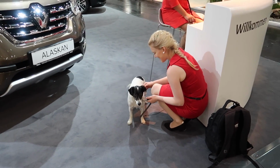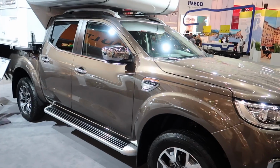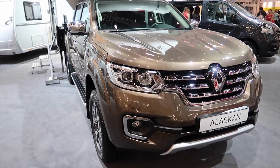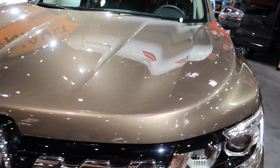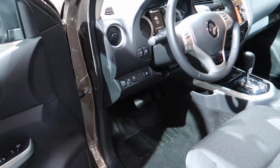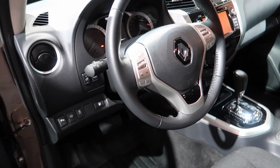Cheers. Right, so while Dougal is making friends on the Renault stand, I wanted to show you the new pickup from Renault. Obviously very similar to our new Nissan Navara, so not available yet in the UK, but I just thought I'd show you how it's going to look in its Renault guise. So as you can see, quite a sumptuous cab.